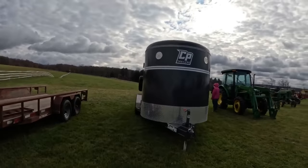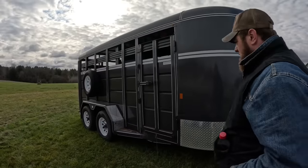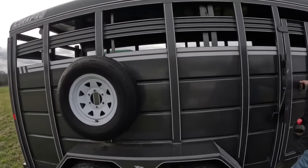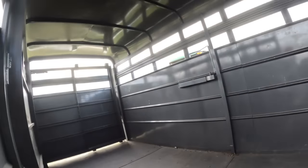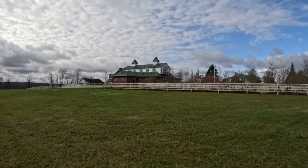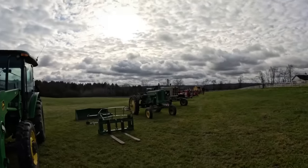Alrighty. 2019 Corn Pro. It's only a 7,000 GVW, but it came from Benna. It's in pretty good shape though. We're gonna give this thing a good look over and then check out everything else here. So this place has a really cool barn house thing. I might go check that out later. I don't know yet. See how I feel.